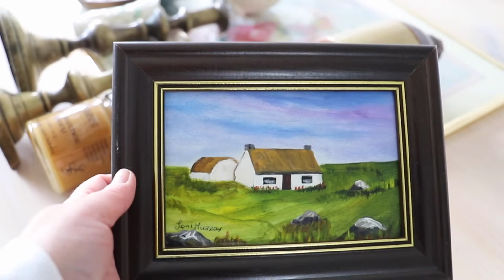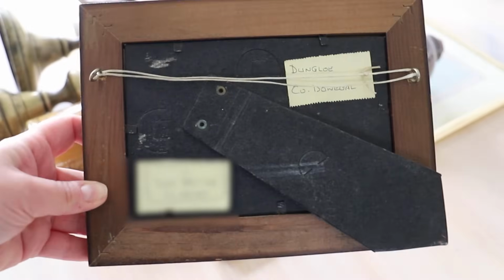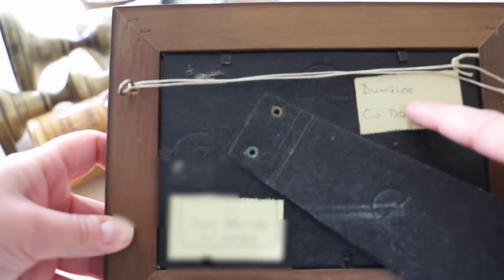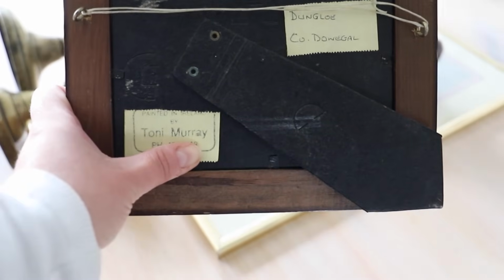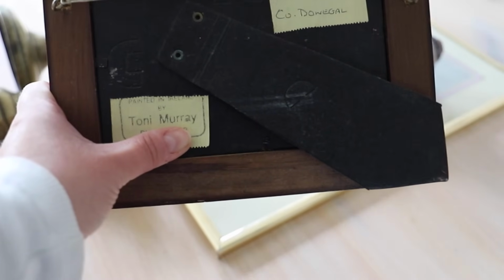So the artist is Tony Murray, but what I love about this is when you flip it over, you can see this is a painting of, is it Dunlow? County Donegal? I think the G is not pronounced. So Dunlow, County Donegal. I've just realised that there is a phone number on it, and I don't want to, how would you say, give this man's personal details.